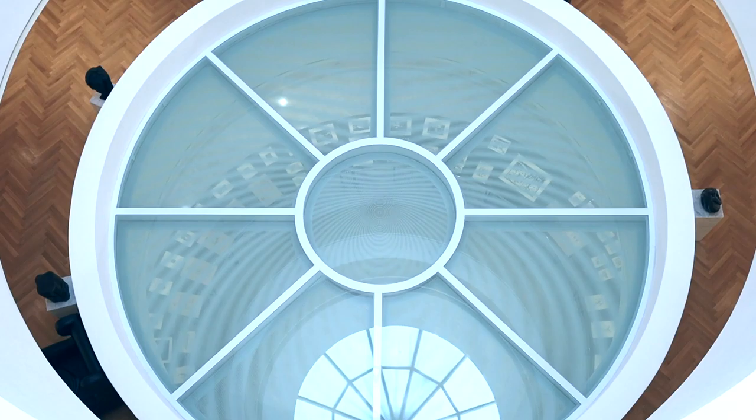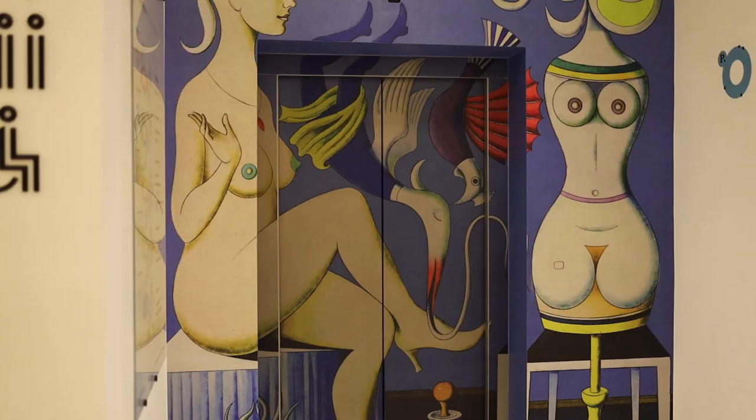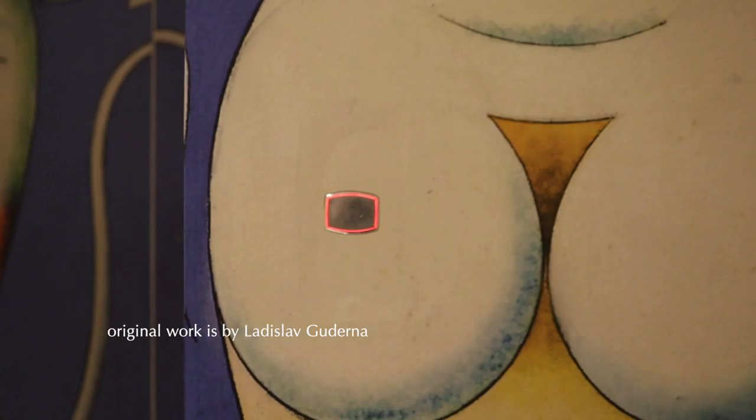Check out this lift. On each floor there is a lift that is painted after some prominent work. So I especially like this one.